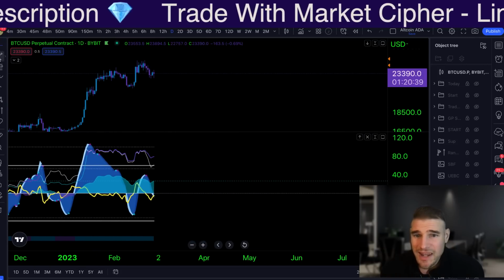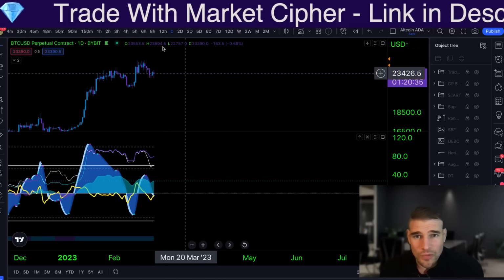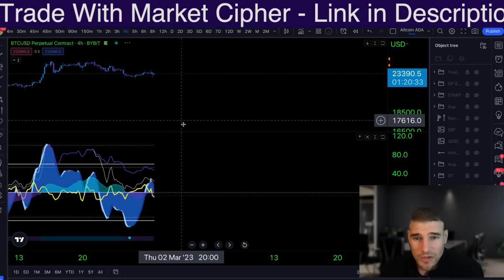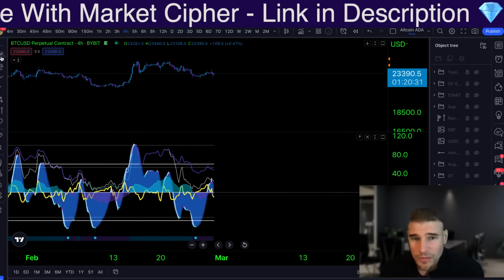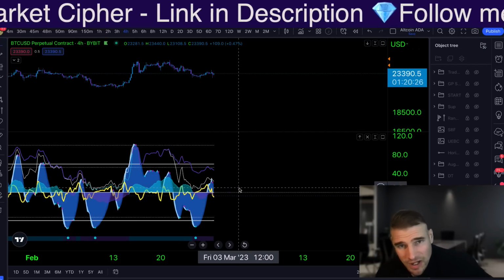The money flow is getting higher as we are making a higher low. In addition, when we look at the 4-hour time frame, what do we see here? We are seeing that the money flow also on Market Cipher B on the 4-hour time frame continues to get higher as the price is making a higher low.